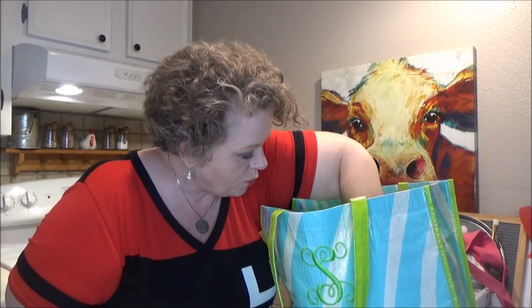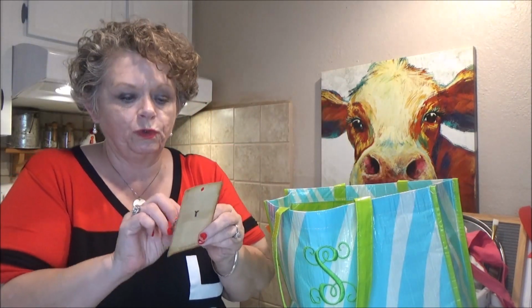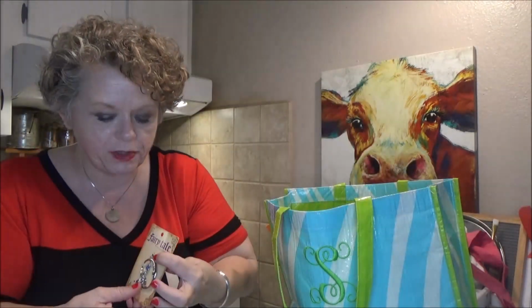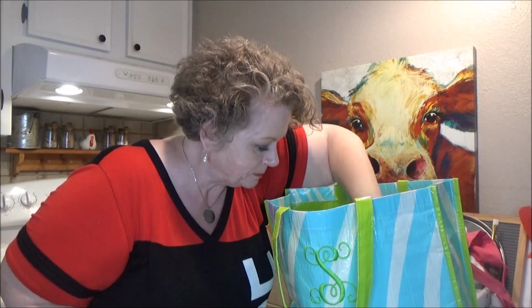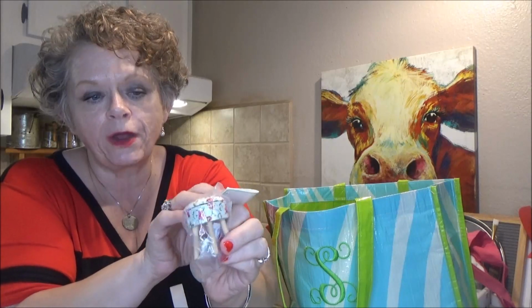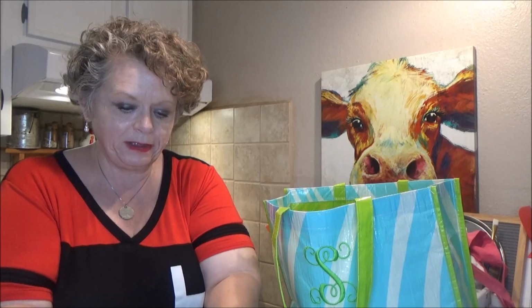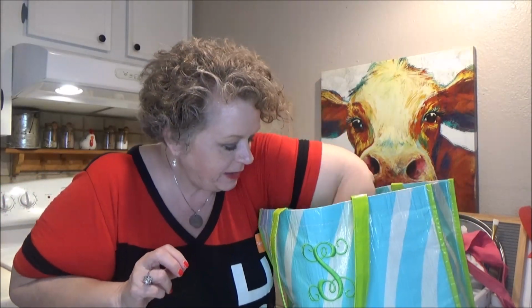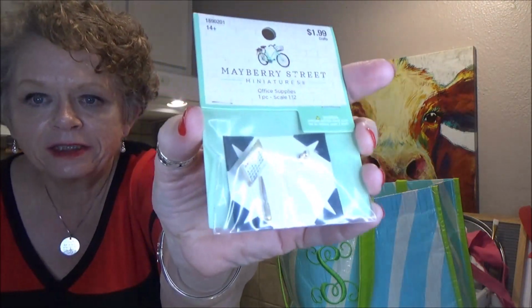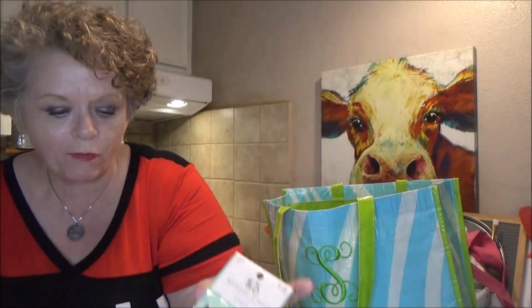And then, speaking of jewelry, I found this beautiful little moon with a fairy on it. I'm going to make myself a necklace. I thought that was adorable. So that doesn't have anything to do with Christmas, but I thought I'd throw that in there. And then this was $2.99. It's a little stool to go at the makeup table in my dollhouse bedroom. And then this was $1.99. This was a little desk set to go in my little home office.